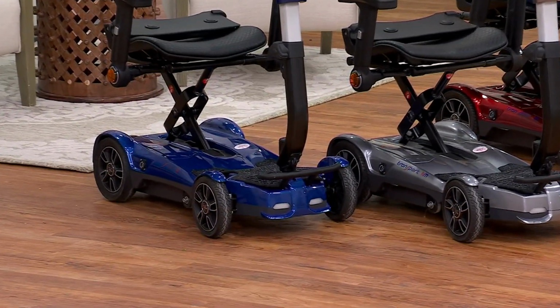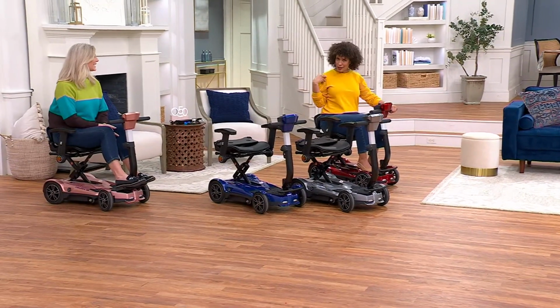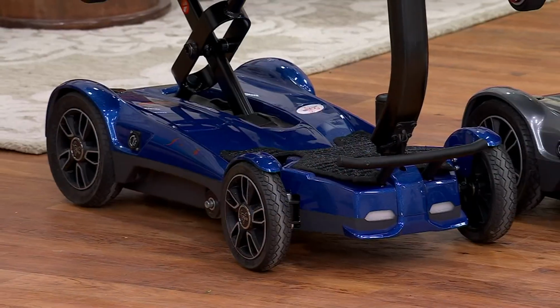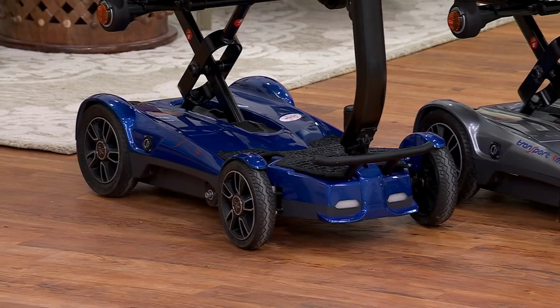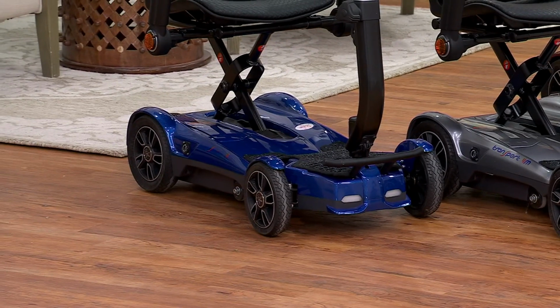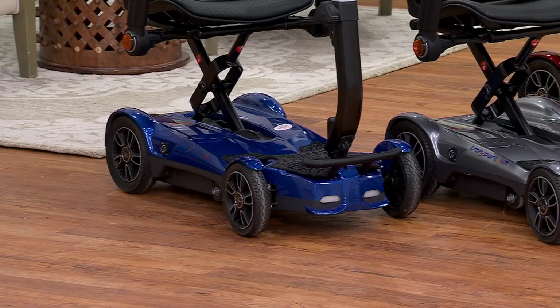Yeah, exactly, because it speaks to your personality. It's not like, oh, I've got to an age where I need to use a scooter. It's like, I am still me and I love pink. Then we also have the blue. Oh, gorgeous. I mean, that's kind of a race car blue. It's got like a sparkle to it. They all have these high-end finishes on them, and I'll explain that in a little while, but they're just lustrous. Then we have silver.